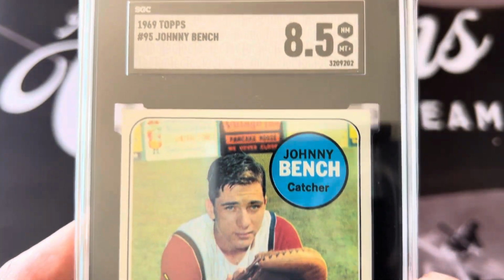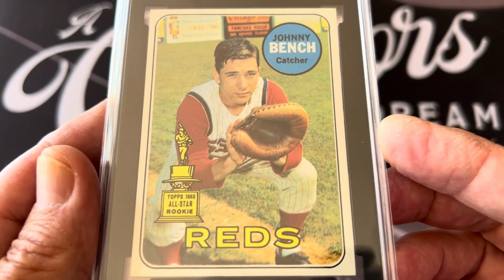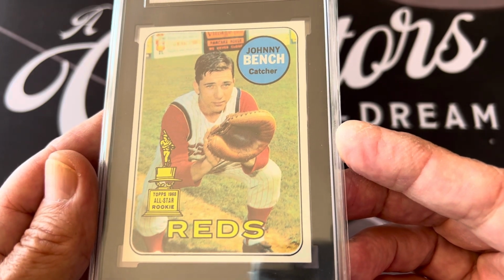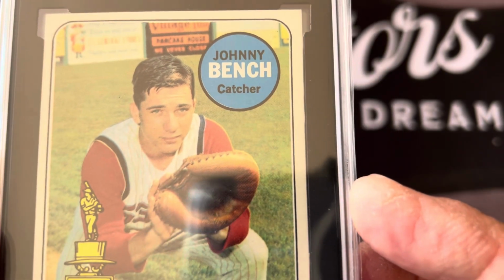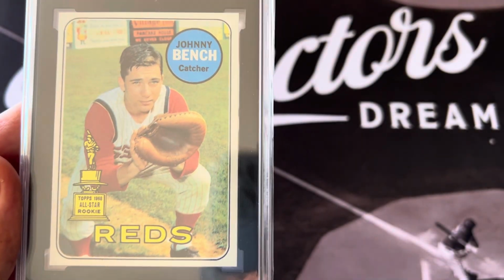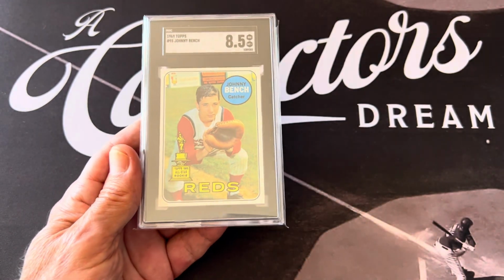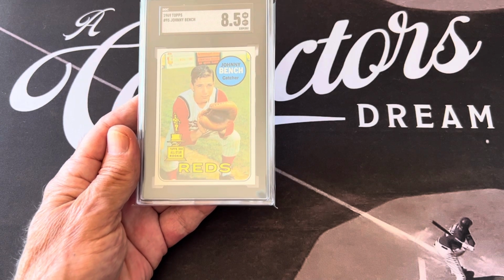This one I had graded and it came out 8.5. But I just love the look of the card. He's just young Johnny Bench in the old Reds uniform with that mitt. You can see his face and everything clearly. The other one was just a little head shot of him with Tompkins. But this is probably his best card of one of the best catchers in the history of baseball. Johnny Bench.